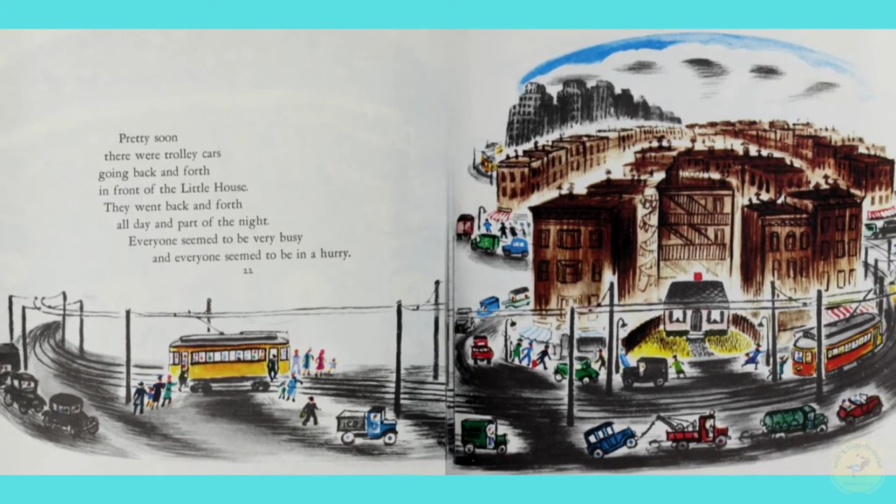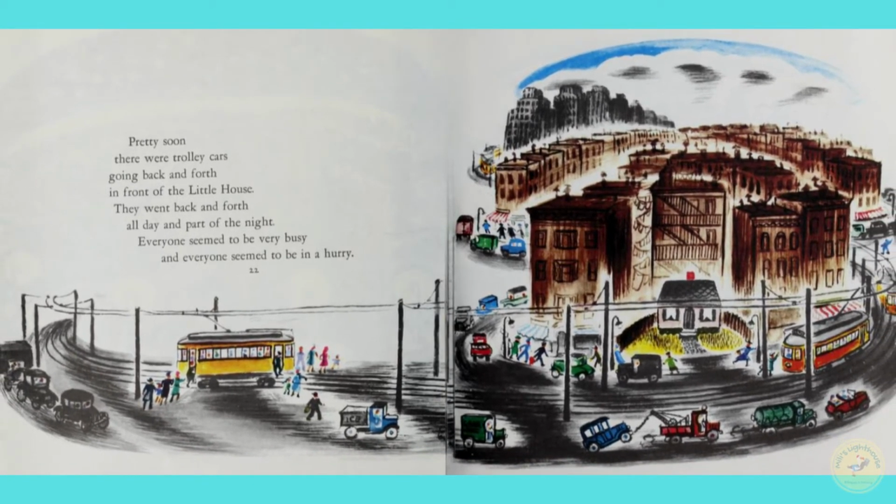Pretty soon there were trolley cars going back and forth in front of the little house. They went back and forth all day and part of the night. Everyone seemed to be very busy, and everyone seemed to be in a hurry.